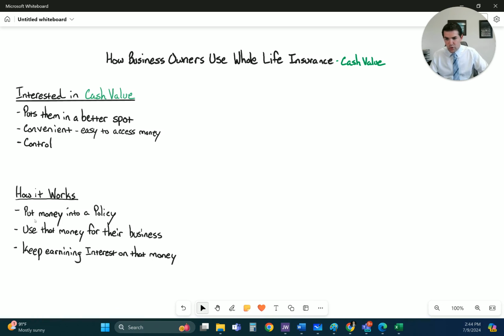A business owner is going to put money into a policy. This is usually a policy that the owner owns. So the policy is on the owner's life and they own it in their own name. Sometimes they'll own it in the company's name, depends on their situation. But after they put that money into the policy, they're turning around and using that money for their business because their business is going to earn them the most money, the highest return.